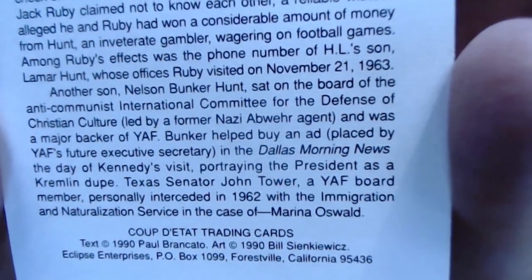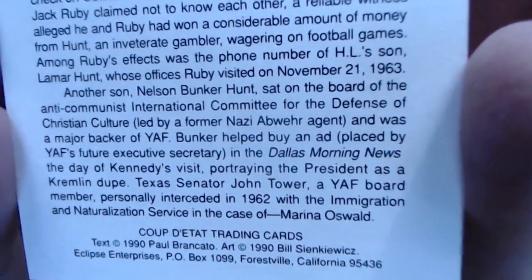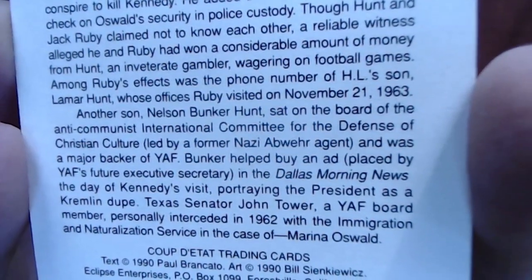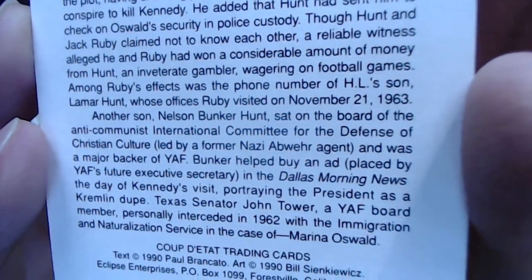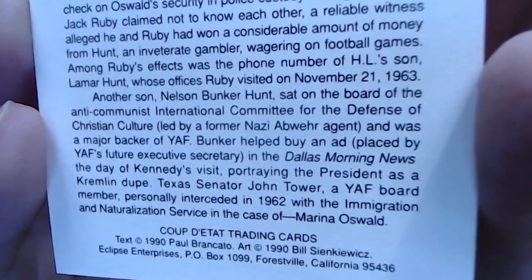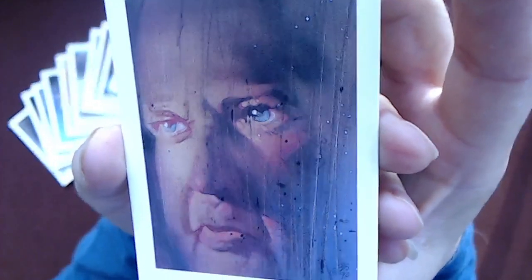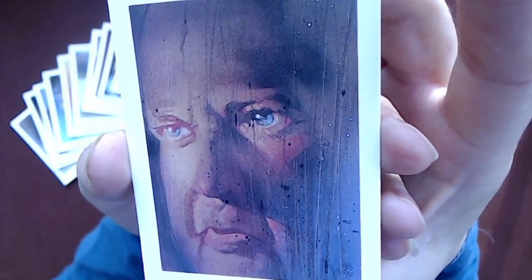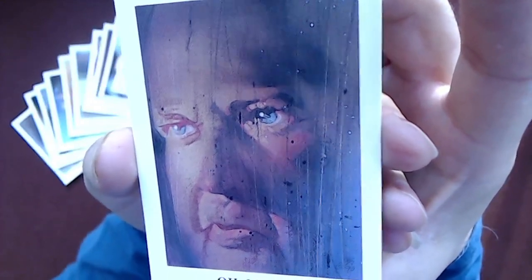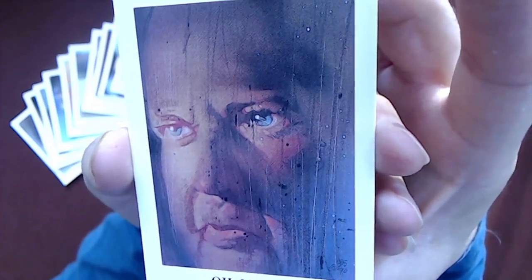Wow. And Marina Oswald was Oswald's wife, right? We read that in previous cards. Cool, I didn't know about this guy, Hunt. I wonder if his sons would still be in the game right now, or what this family is doing.